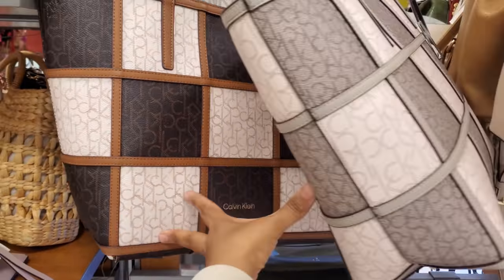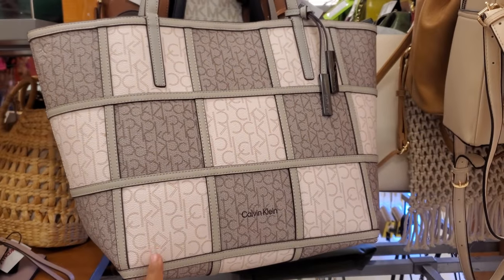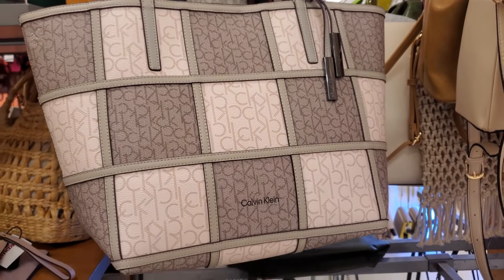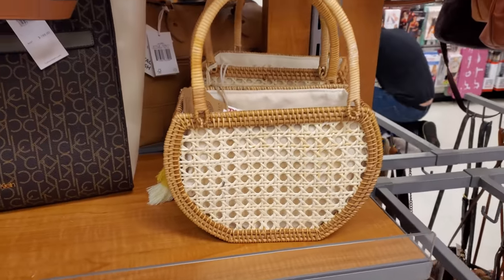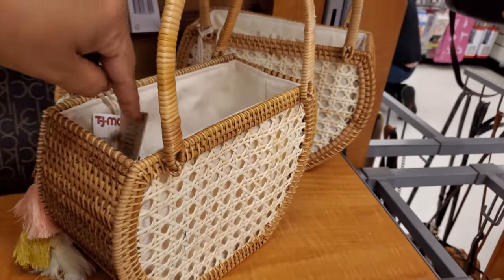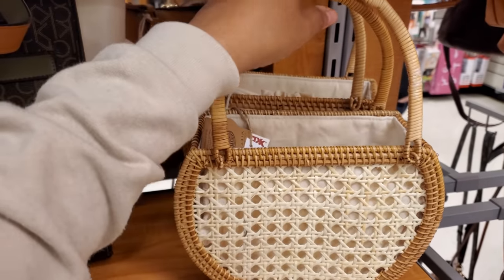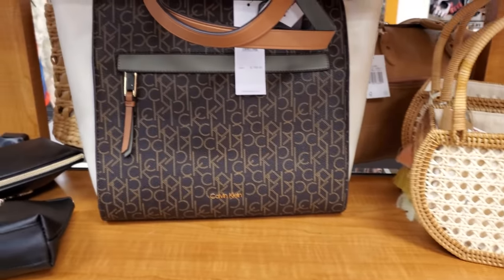And they also have, oh, these are kind of cool. So different and so new. I wish they had the little mini backpack with this pattern. That might look cute. Okay, that is cute, right? I think they're cute. I don't own any. $25. These are $25.